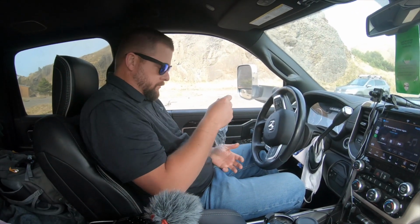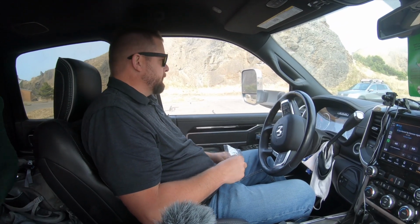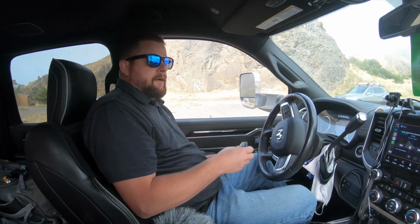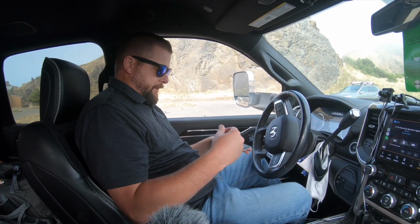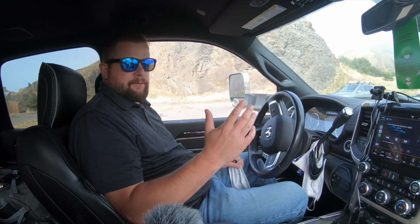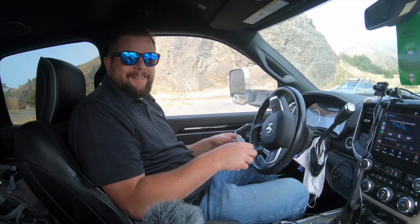Where are we at? We have no clue. What did we stumble upon? Some lighthouse, historic something or other. But we're gonna go check it out. We just went down the road and there was a fee, but we have a pass, and then they're not charging a fee right now, I guess. So that's cool. There's an interpretive center, so we're gonna go figure out where we're at. What's an interpretive center?